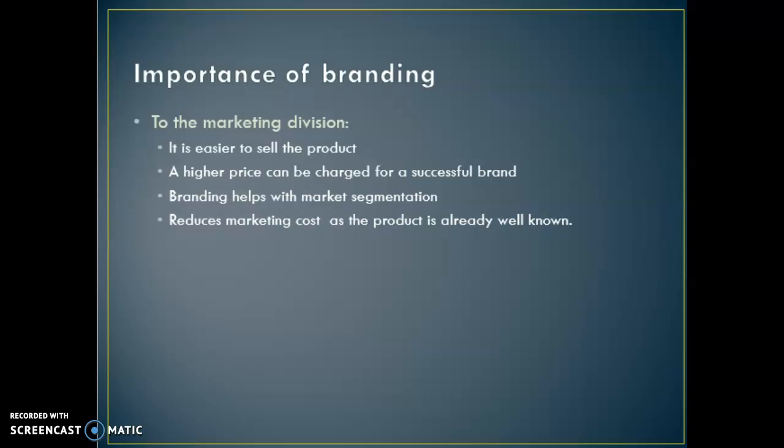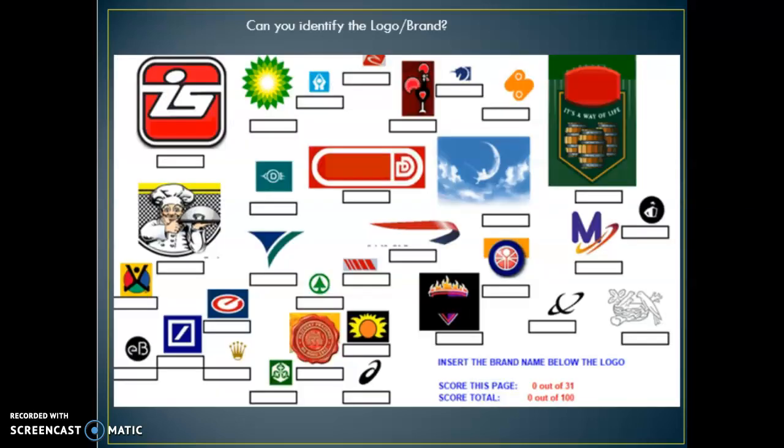So lastly, to end off with trademarks and branding, I thought it might be fun to show you a couple of logos and to see if you can identify these logos. Right, I'm going to put it up on the screen next. So some of them look pretty easy. The first one up here, Island Style. This one is BP. This one over here is Steers.